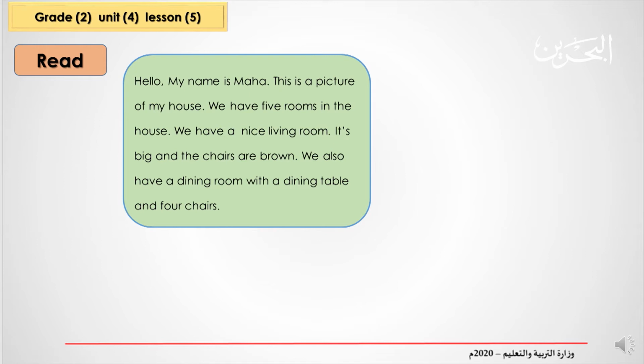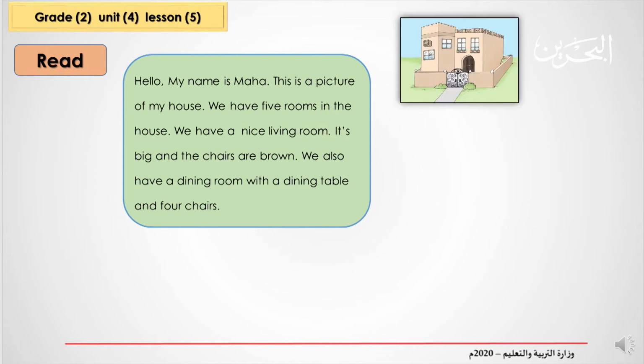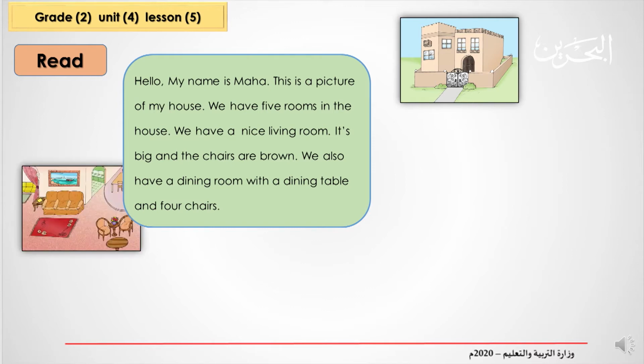Hello, my name is Maha. This is a picture of my house. We have 5 rooms in the house. We have a nice living room. It's big and the chairs are brown. We also have a dining room with a dining table and 4 chairs.